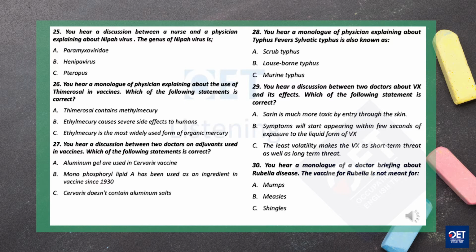Symptoms will start appearing within a few seconds of exposure to the vapor form of VX, while the appearance of symptoms may take from a few minutes to 18 hours of exposure to liquid form of VX. Compared with a nerve agent called sarin, VX is much more toxic by entry through the skin and much more toxic by inhalation. Since VX is the least volatile nerve agent with the slowest evaporation level from liquid to vapor, it can be a long-term threat as well as a short-term threat.